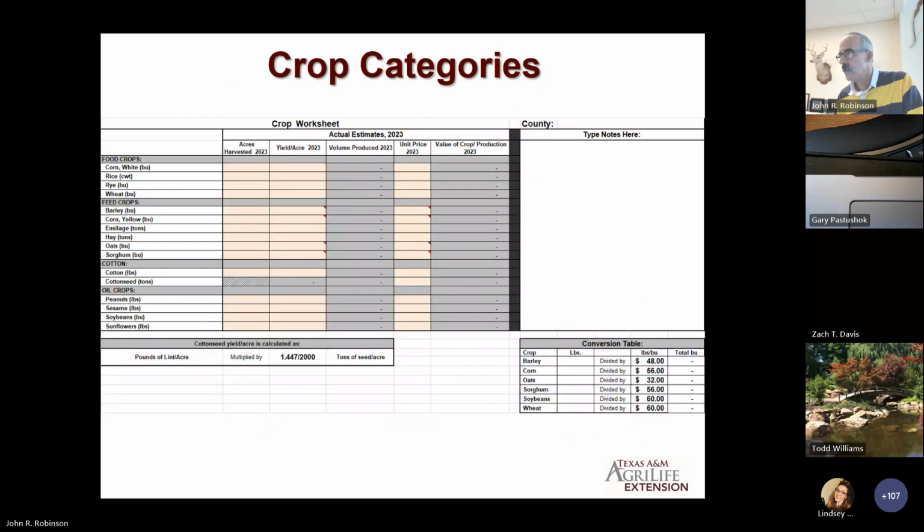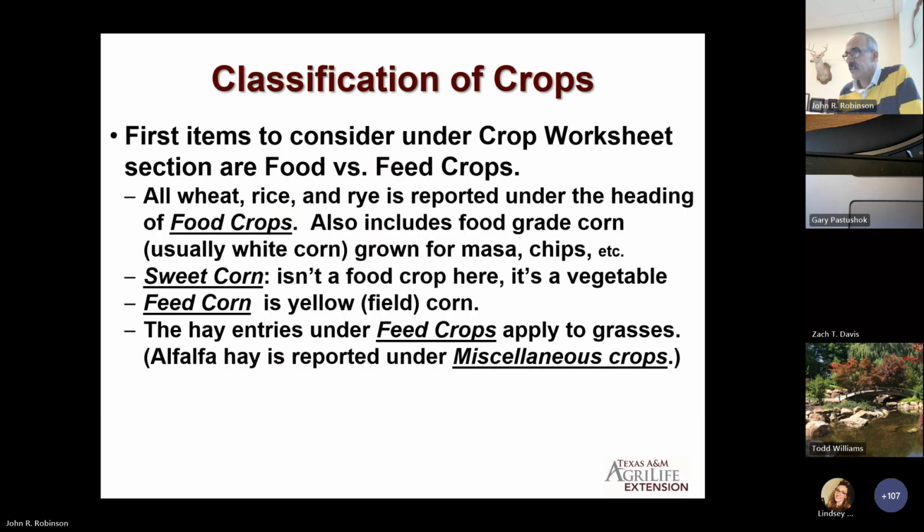Okay. All right, let's talk a little bit about how we classify crops. We've been talking about row crops, and there's some obvious list of row crops there. This is what we're used to, so that's our system of classification. What we call food crops is wheat, rice, and rye, and food corn, white corn.